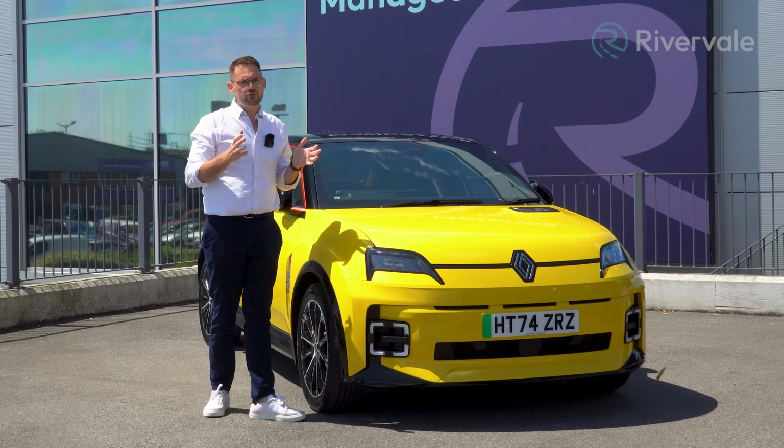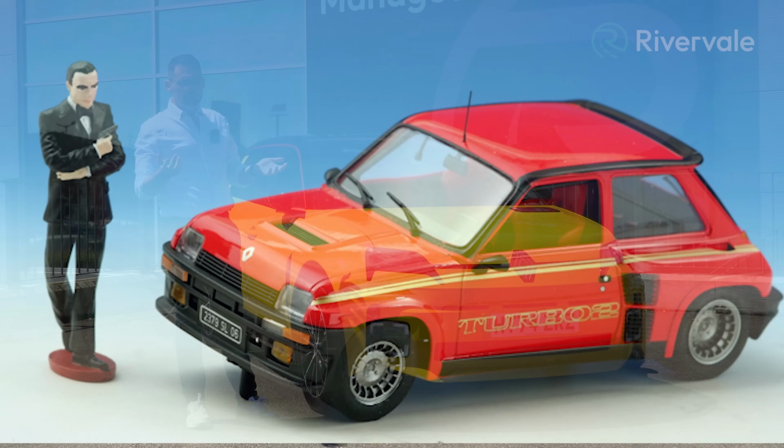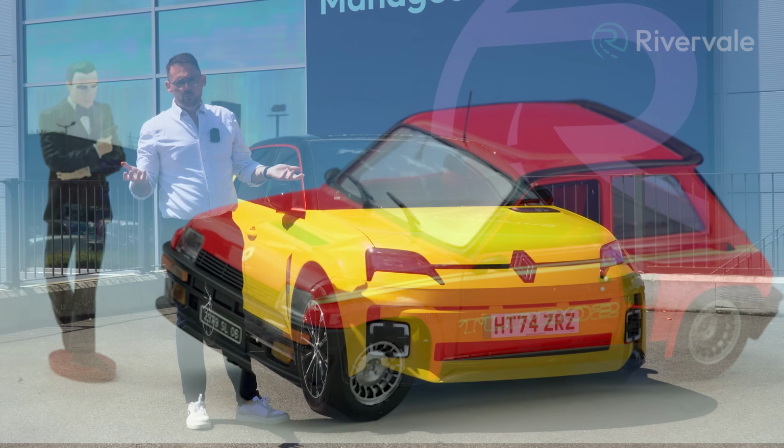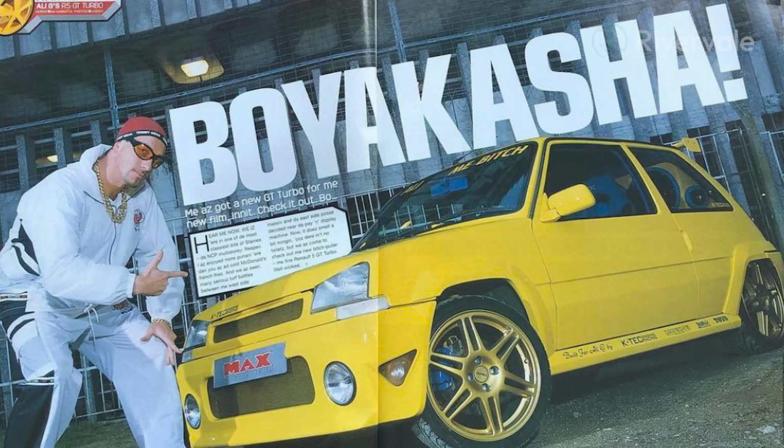They've really stayed true to the classic design of this car, which launched in the 70s and has been seen in a Bond film, but probably more widely recognised as being Ali G from Staines' car.